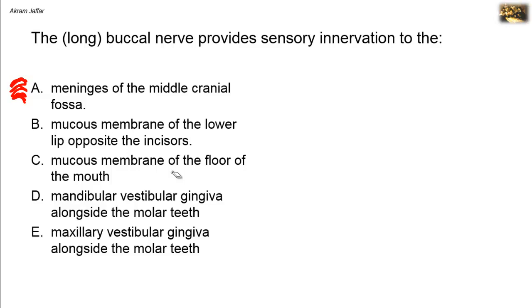The meningeal branch of the mandibular nerve is also called nervus spinosus. It is the one that enters the skull through foramen spinosum together with the middle meningeal artery. So the first option is wrong. Regarding the remaining four options, let's remember this diagram.